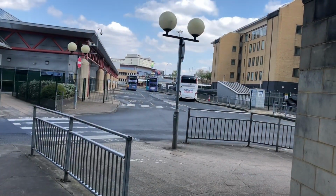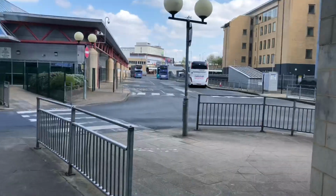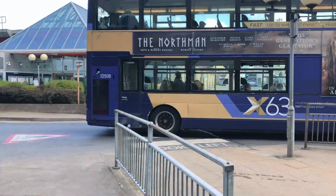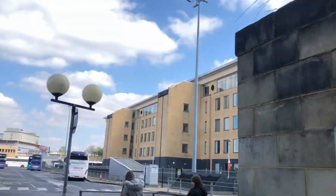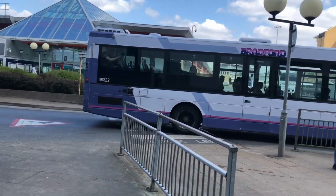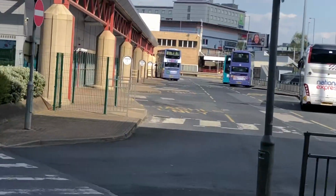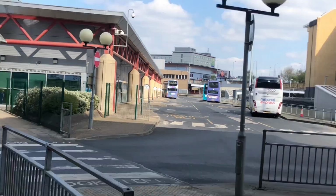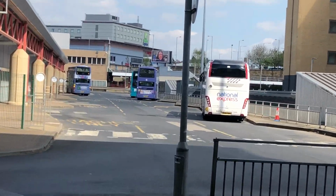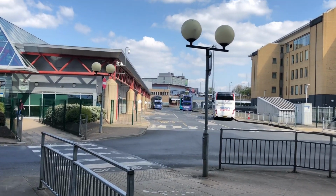Sorry about that, guys. I just pressed the record button again, which ended the clip when I was filming. But here we have the 32508 remaining Barbie livery. Oh, here's the 69322. And all the way down there you see the 645, which is 37092 YJ08 GWF, and then that HX Connect bus, that B9, it's gone all the way down there in the distance.